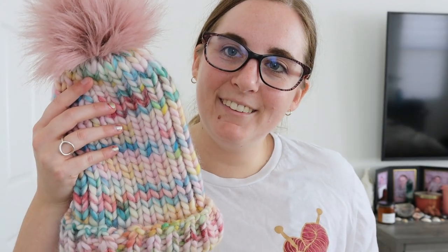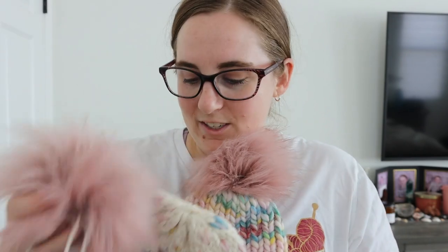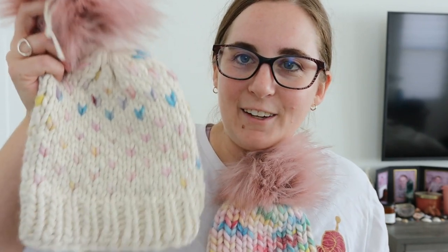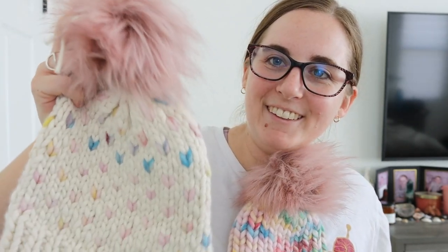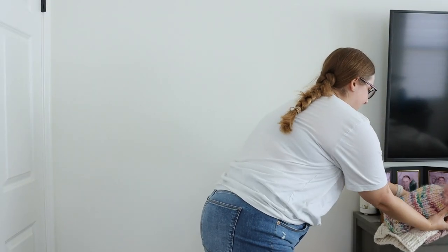Beanie number 1. Beanie number 2, which actually I washed these last winter, and so never put this pom-pom back on. But it's beanie number 2 and beanie number 3. Okay, number 1. I should probably just raise the camera a little bit, but we're not gonna do that.